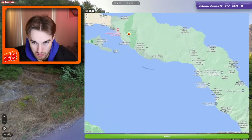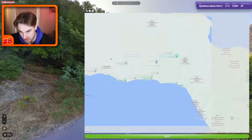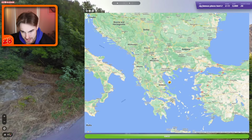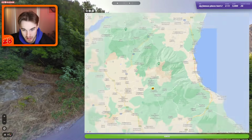I don't think the Google car would have been allowed. Is there even any roads here? I mean, barely. I don't think the Google car would ever be allowed in Athos. I would know if it was. Nonetheless, you could be kind of out this direction for sure. I think I would probably lean towards Mount Olympus here. I don't really know if it's that famous.